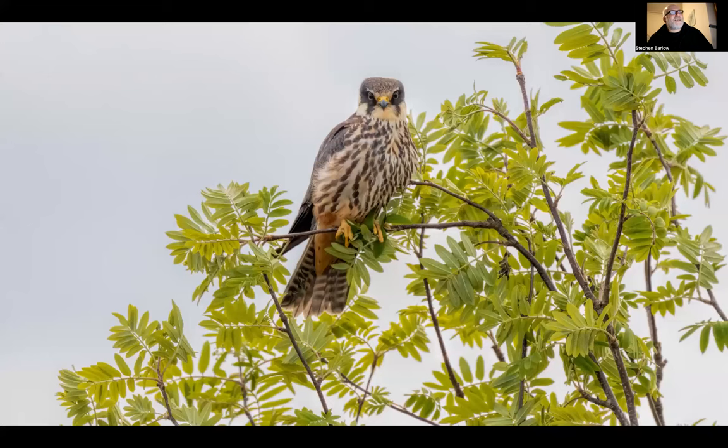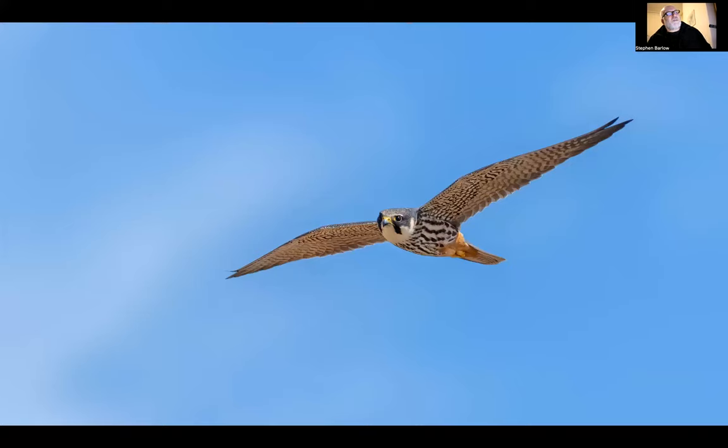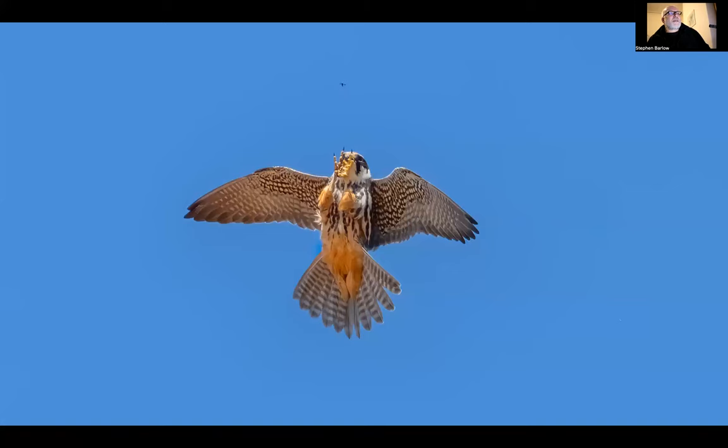Anyway, they tend to come in about late April. I think this was something like the 27th of April. You can get them coming in at about the 24th, 25th of April. And then probably about 3 weeks, you've got this gathering. You can see there's a large red damselfly sticking out of the beak of this hobby here. And it's quite a spectacular gathering.